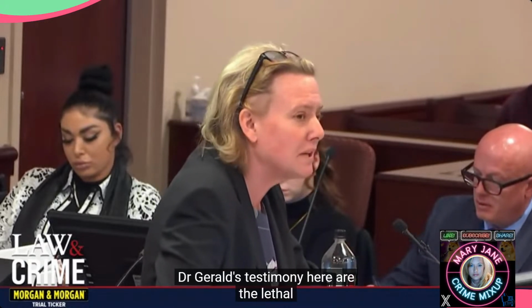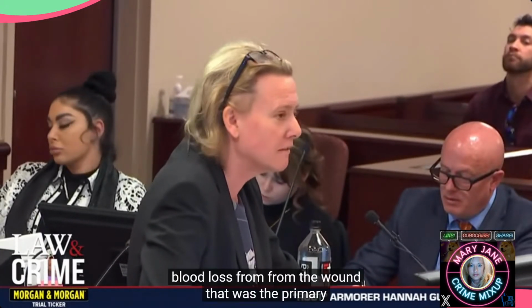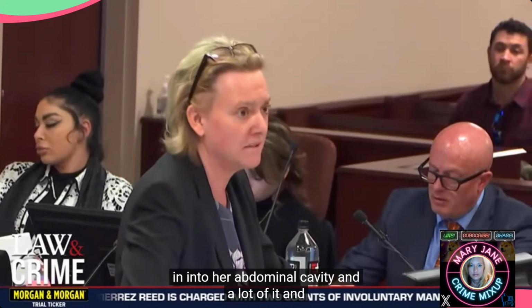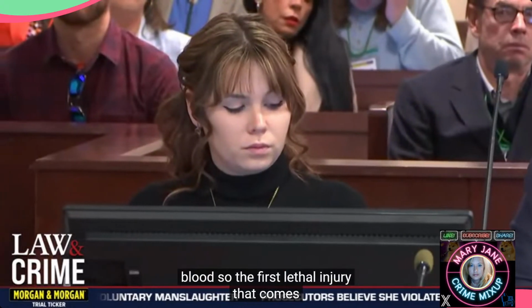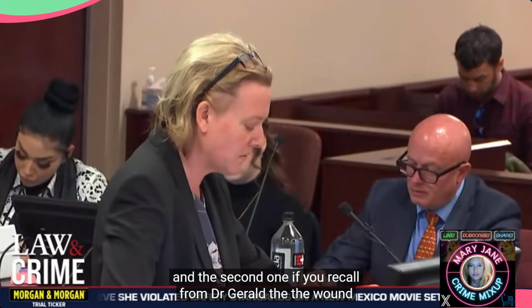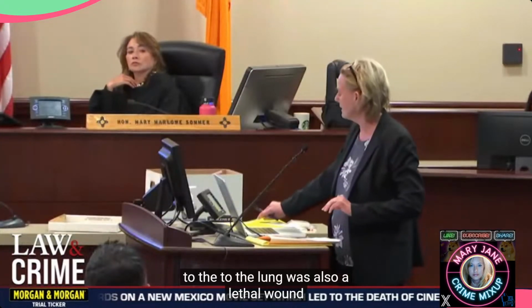Here are the lethal injuries. Blood loss from the wound. That was the primary lethal injury. Her blood was leaking into her abdominal cavity, and a lot of it. And you saw those photographs. You saw the photographs of her clothing. There was a lot of blood. So the first lethal injury that comes from the gunshot is blood loss associated with it. And the second one, if you recall from Dr. Gerald, the wound to the lung was also a lethal wound.